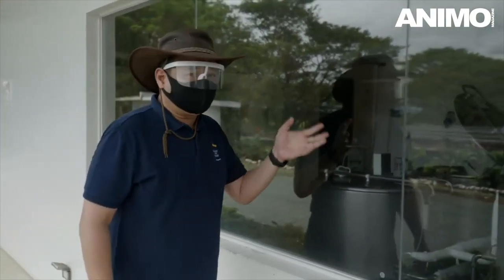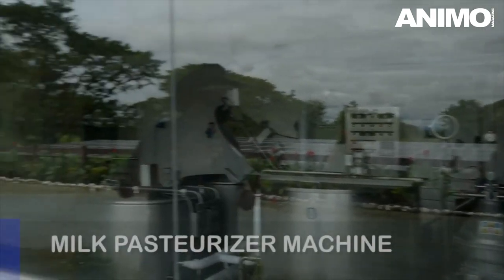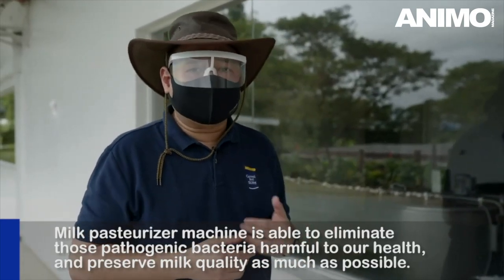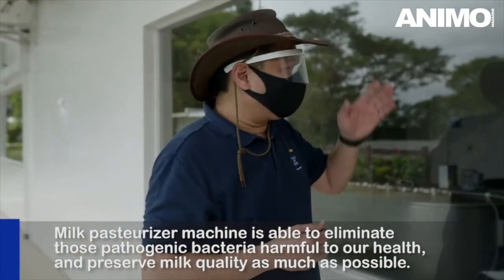So here, we have our pasteurizer and homogenizer. So the pasteurizing equipment is the machine there with a lot of pipes. So when the milk is in the pipes, it heats the milk to 72.5 degrees for 20 seconds. And it immediately drops it to chilled temperature so it does not overcook the milk.